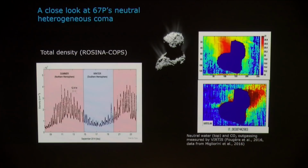That's the diurnal variation, because the area you are facing from the spacecraft varies with the rotation of the comet. And then here we are over the summer hemisphere, and here we are over the winter hemisphere. So the coma is not homogeneous. It really varies depending on where you are.